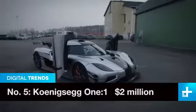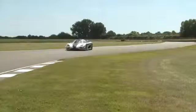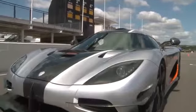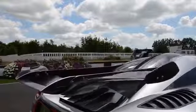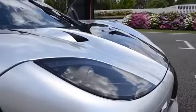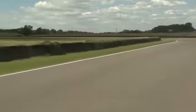If you can scrape together $2 million, you should immediately buy car number 5 on our list, the insane Koenigsegg 1.1. Named for its power-to-weight ratio, the 1.1 weighs 1,340 kilos, and each little kilo gets its own horsepower. So, as you may expect, acceleration is mind-bending. It can also hit 250 miles an hour in under 20 seconds and can give the Hennessy Venom a run for its money in terms of top speed. Plus, it looks exactly like what we expect a balls-out supercar should look like.